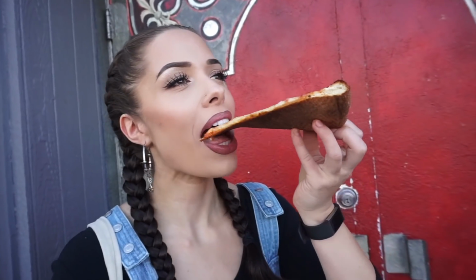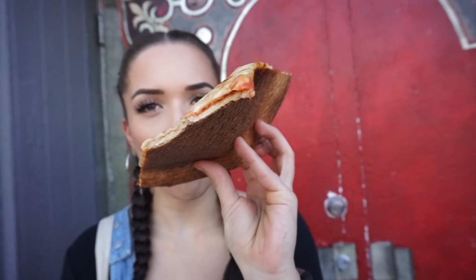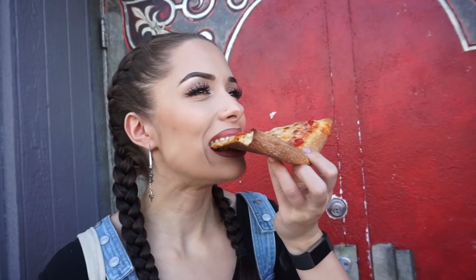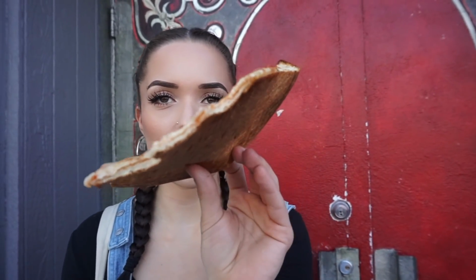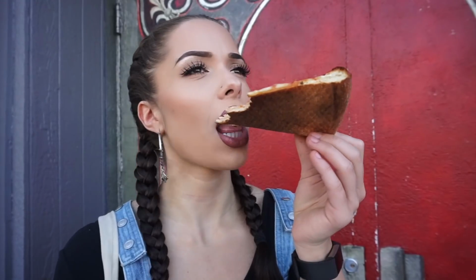That's really good. I feel like this slice has a really good ratio of cheese to sauce. It's not too cheesy, but I also wish that this cheese had meshed into the sauce a little bit more. Because I don't know if you can tell, but it's kind of separated. It's still really good though. You can literally see the grease on the top.